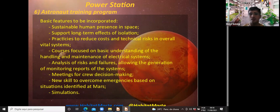They need the capability of analysis of risks and failures, allowing the generation of monitoring reports of the systems, and meetings for crew decision making, not only inside the structure but with the whole habitat, plus new skills to overcome emergencies based on situations identified at Mars, using simulations.